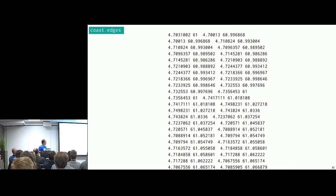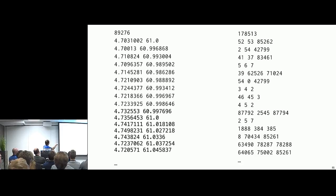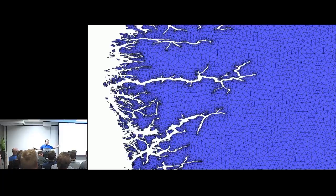So the input file to this program looks like this, 4 numbers per line, so that's x, y, x, y for points. We read those in from coast.edges. We run our program, python make-mesh.py coast.edges to coast.mesh with a size of 0.125 for the triangles. It writes out a file that has 89,000 points in it and 178,000 triangles in it. The whole process takes about a second, including all the file I/O and the triangulation and everything. There's no way I could do that in Python. If I wrote that triangulator in Python, it would take 10 minutes. And we get a nice mesh.